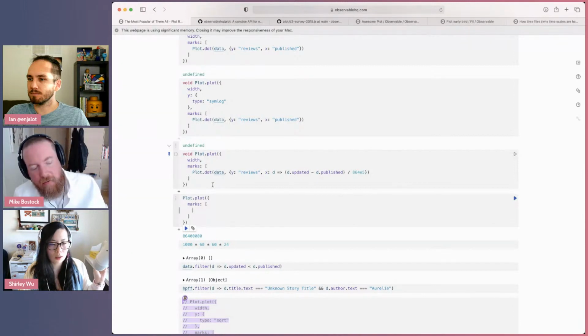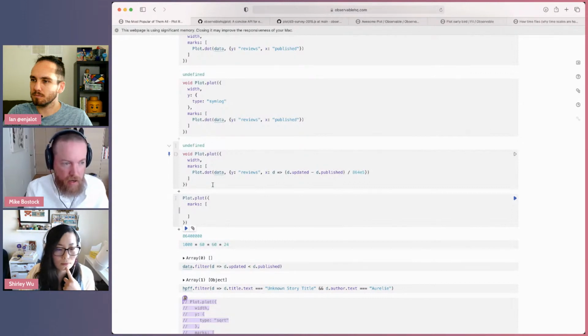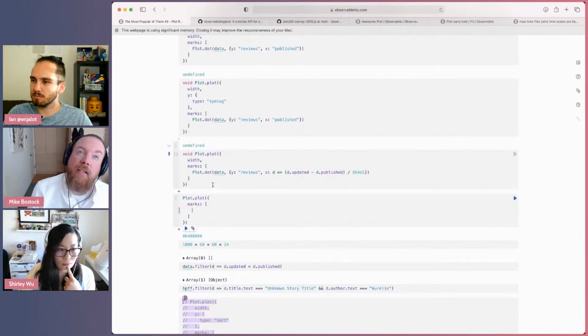My first take, thinking of the data, is that we're looking at a one-dimensional distribution, right? If each author has a count of stories that they've written, we need to group all the data by author, and then we're just plotting the count of stories for each of those authors. So that's a one-dimensional distribution. And because author is an ordinal dimension, we would use the group transform.